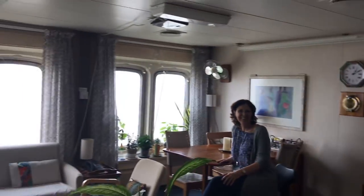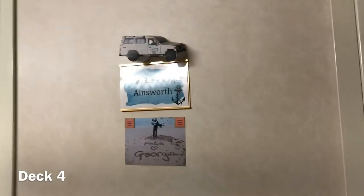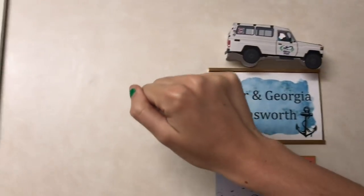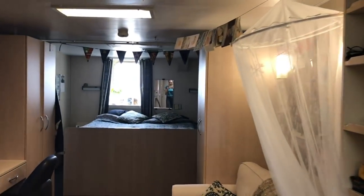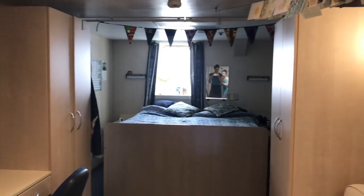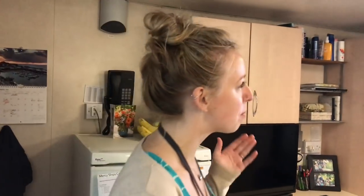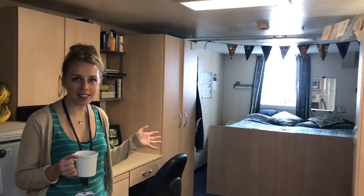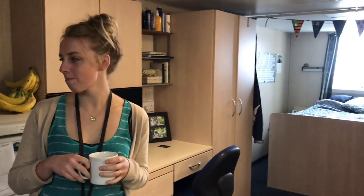Catch you later. Bye. Okay, you're now going to see what a couple's cabin looks like. So we're going to go into Peter and George's cabin. Welcome. Hello. Come on in. We're here to see your cabin. Welcome to a couple's cabin. It's very big, quite a bit more spacious than the single beds. Yes, but cute enough to still be cozy.